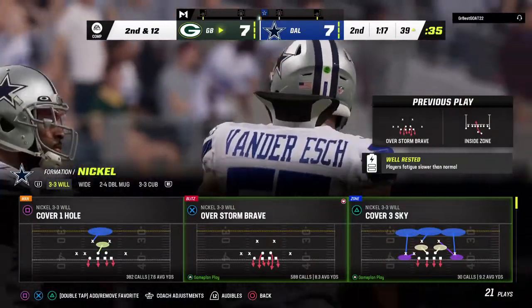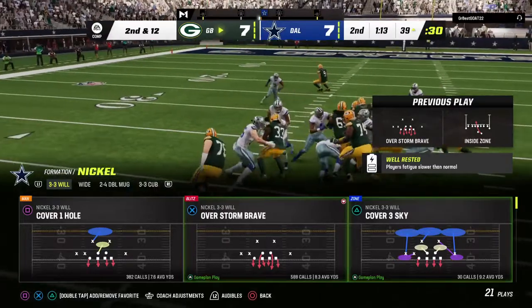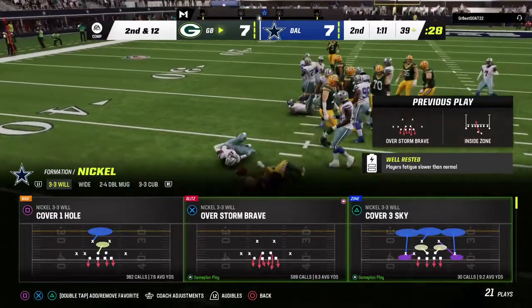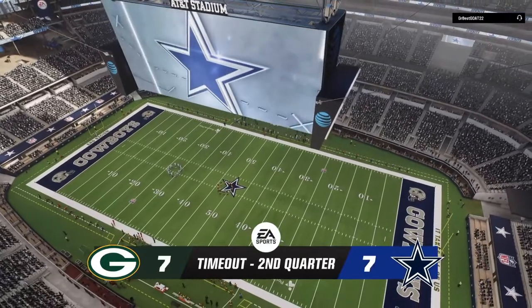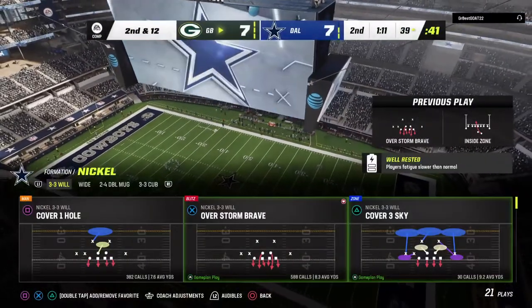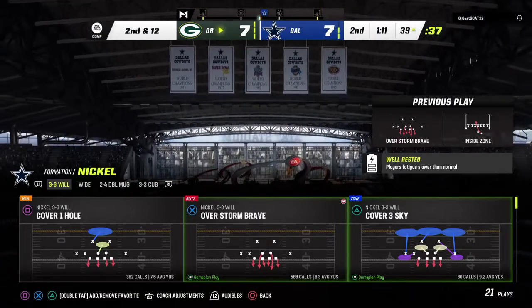Defensively, it was Leighton Vander Esch up from his linebacker spot. Let's face it, that's just a helpless feeling for a running back there. He's looking up to find a hole, and all he finds is a whole lot of ticked off linebacker. Now the Cowboys are going to burn the first of their timeouts as they'll talk things over prior to this upcoming second down play.